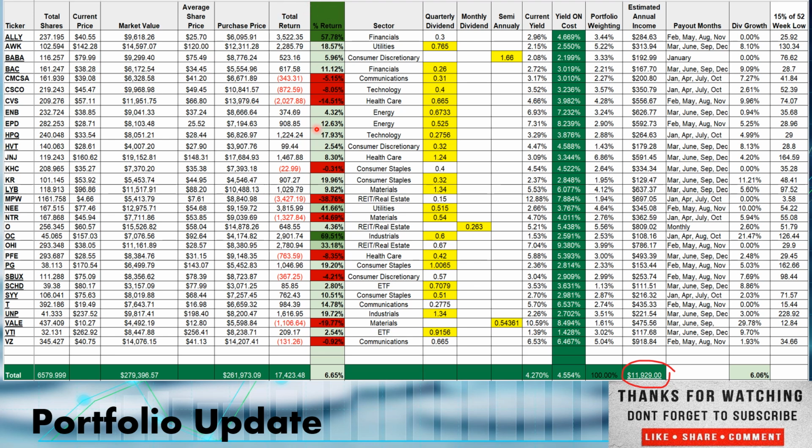Percent return right here, if it's in the green, obviously that means I'm up. If it's in the red, that means I'm down. What sector each position falls in, whether it's a quarterly, monthly, semi-annual payer. As you can see here, this highlighted in yellow, that just means that the companies that are highlighted already have raised their dividend for the year.